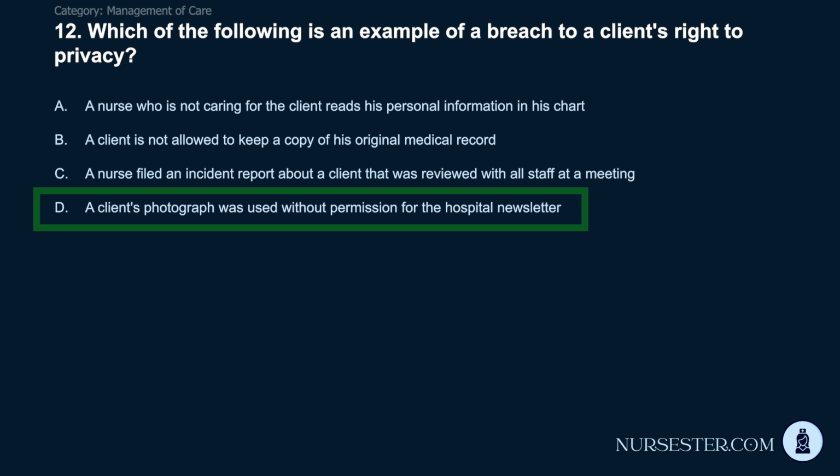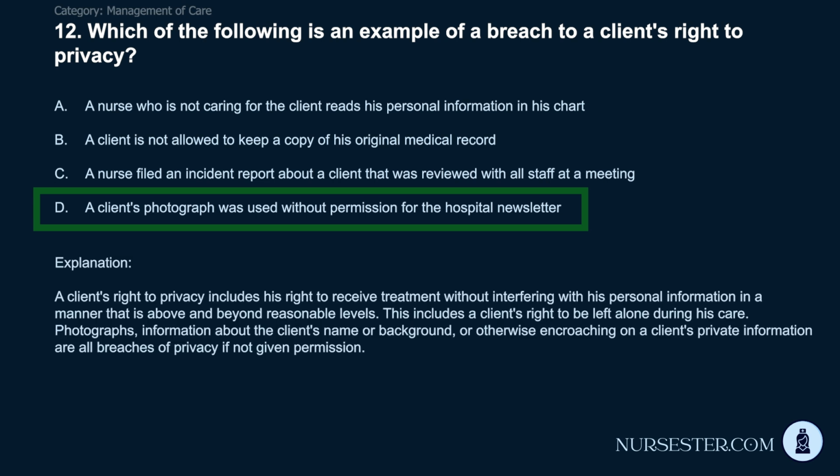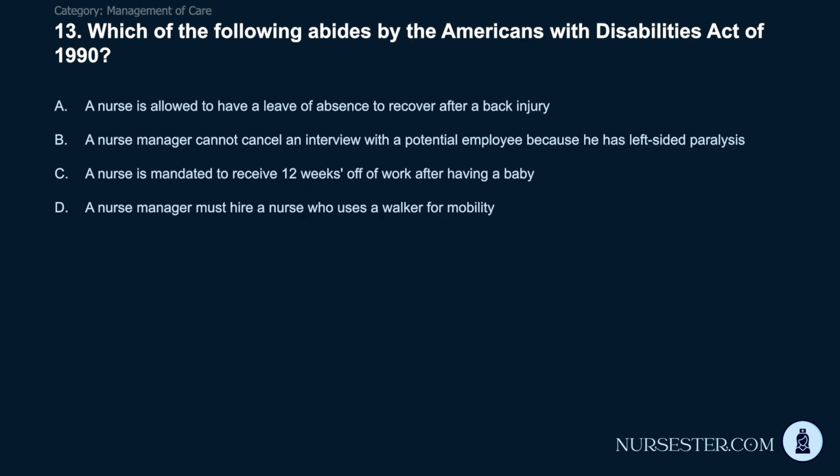A client's photograph was used without permission for the hospital newsletter. A client's right to privacy includes his right to receive treatment without interfering with his personal information in a manner that is above and beyond reasonable levels. This includes a client's right to be left alone during his care. Photographs, information about the client's name or background, or otherwise encroaching on a client's private information are all breaches of privacy if not given permission.